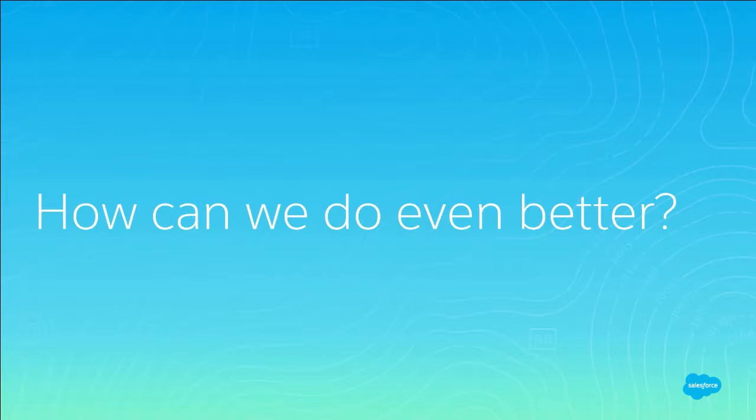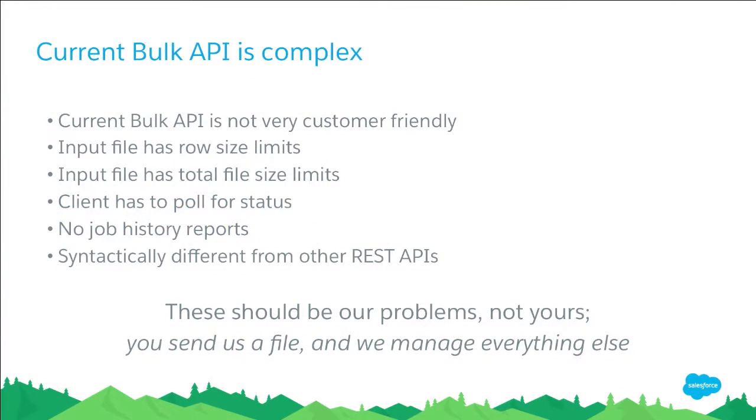Thanks, Ruben. So a lot of the things that Ruben was talking about are very valuable, but I would consider them sort of point improvements on the capabilities of bulk API. I already mentioned job history reports. I won't get much more into that.